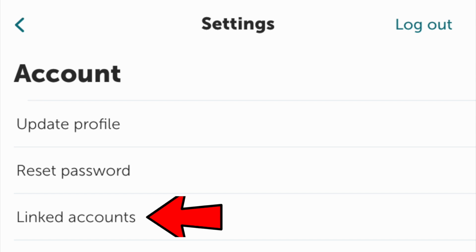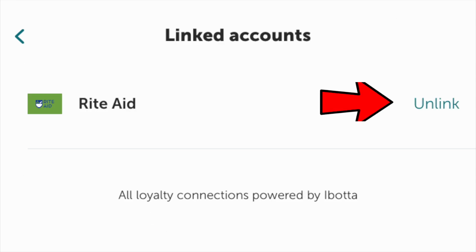So anyhow, you would press linked accounts, and from there it takes you to a page where it will itemize and list all the different stores. I had Rite Aid and Meijer, and all you do is press unlink with your finger, and it'll say, are you sure about that? You press yes, and then your account will be unlinked.